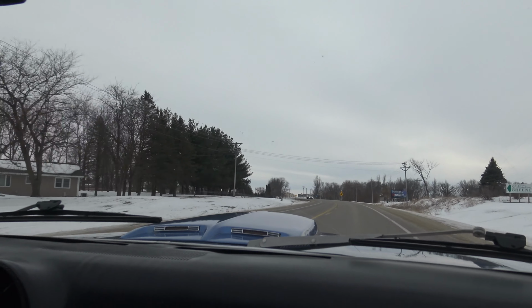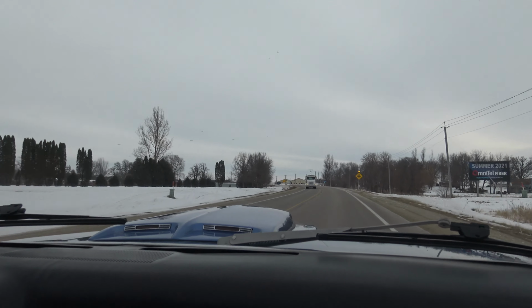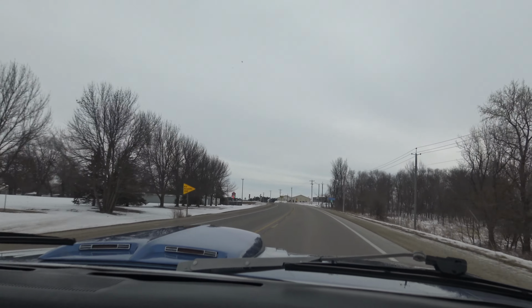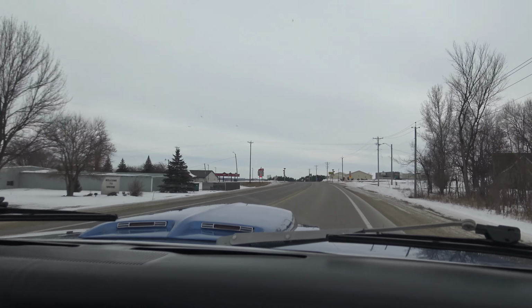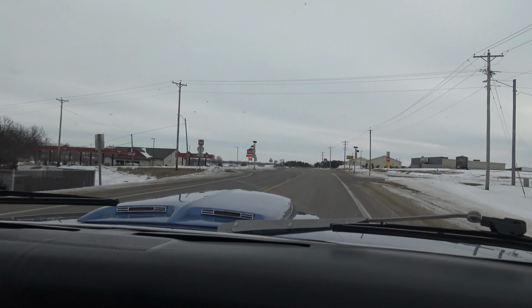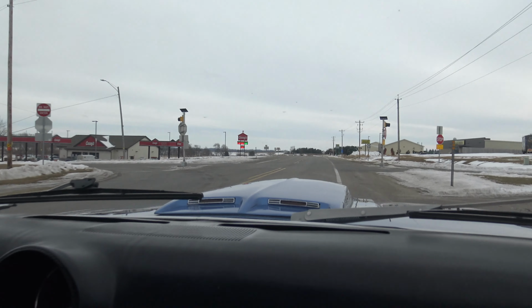Horn works. Really nice car. Really goes down the road good. And the heater works. That's important. As far as our brakes go, I'm pretty sure they're just drum. Got a nice full pedal though. Again, no power brakes, but we have a nice full pedal all the way up to the top.